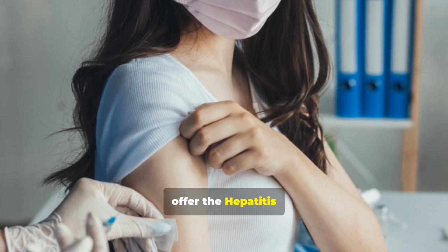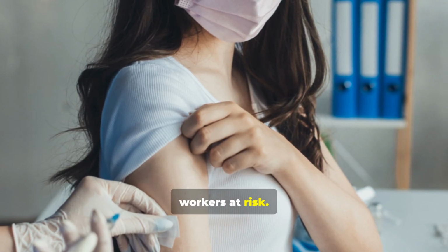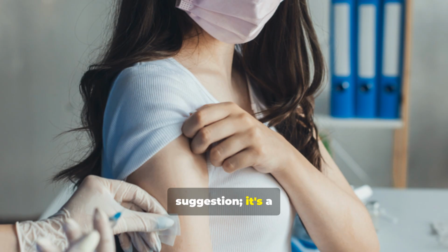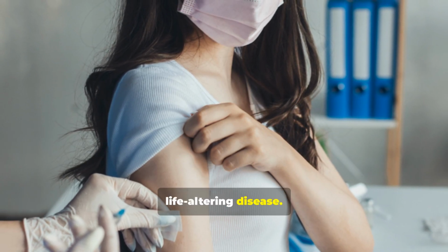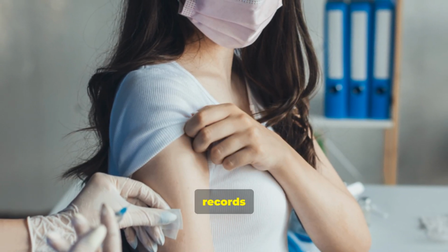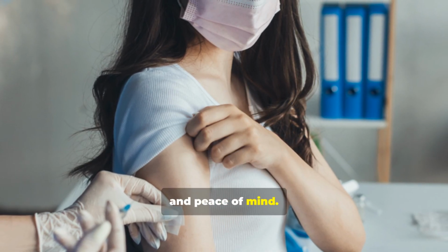Employers must offer the hepatitis B vaccine series free within 10 days of assignment to workers at risk. It's not just a suggestion, it's a required shield against a potentially life-altering disease. Detailed medical and vaccination records, confidentially maintained, provide both accountability and peace of mind.